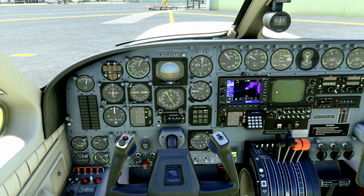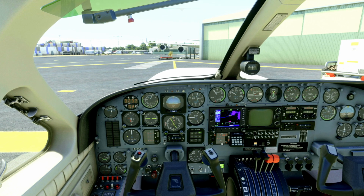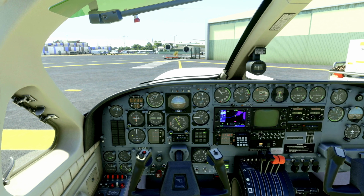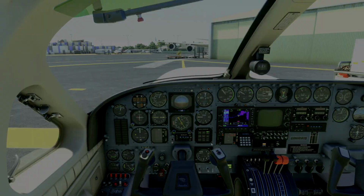So anyway, what I'll do is I will now show you the night view, and then I'll taxi on up to the runway, and I'll show you the other liveries, and then we'll do a quick fly, stall test, maneuverability, come back, land, and give you my final thoughts.